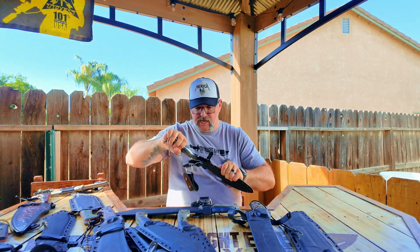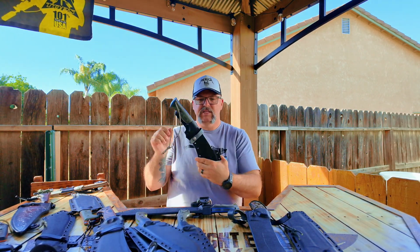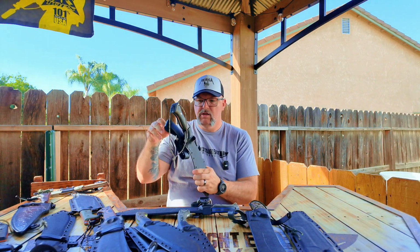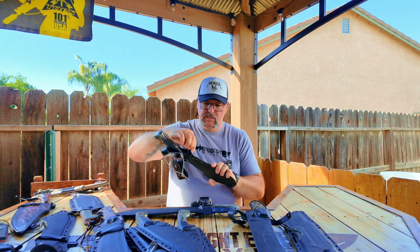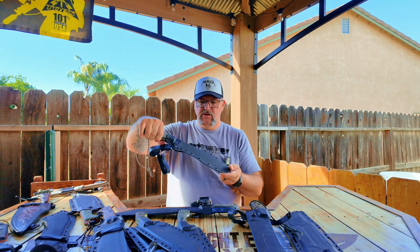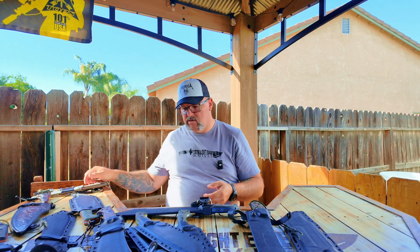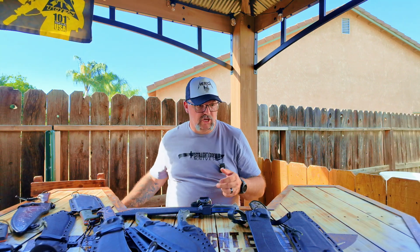It comes with this nice Kydex sheath. If I could put it back in there, right? Oh, there it goes. It's got this nice Kydex sheath with a belt dangler, or you can belt loop it. It's got this kind of open back design. Snap this shut, secures it in there. Very, very well made. And then, like I said, that thing is a massive chopper.